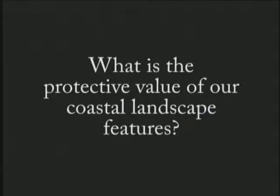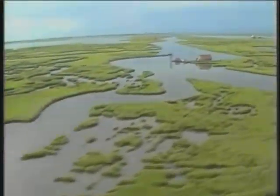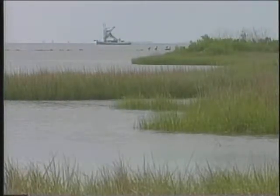What is the protective value of our coastal landscape features? A hurricane is a textbook example of a heat engine. It gets its fuel from warm ocean water. As it crosses that threshold into a coastal marsh, it's robbed of that fuel source. It no longer has warm ocean water to build it up. It also has the friction of the marsh plants to deal with, and that tends to slow down the wind.